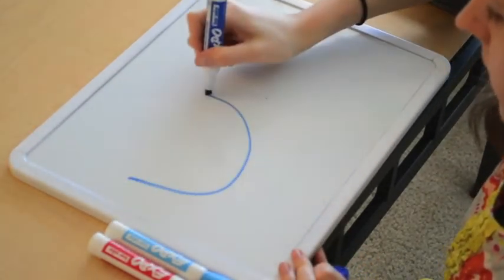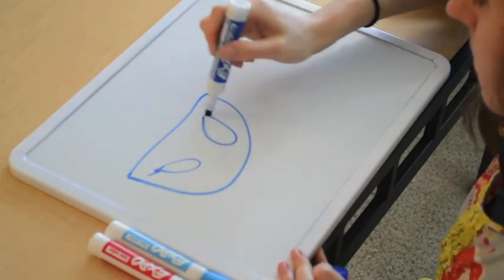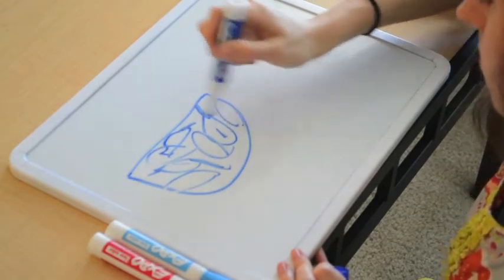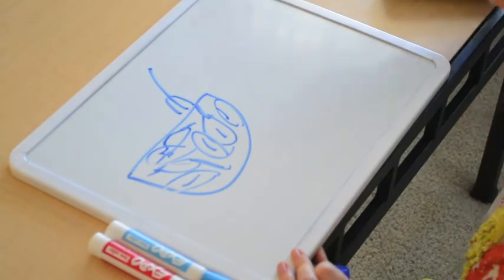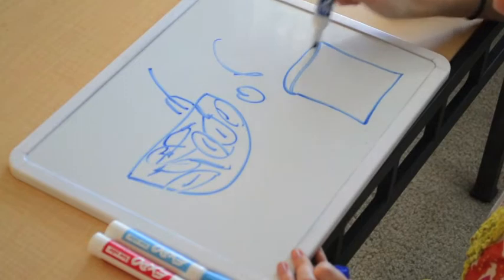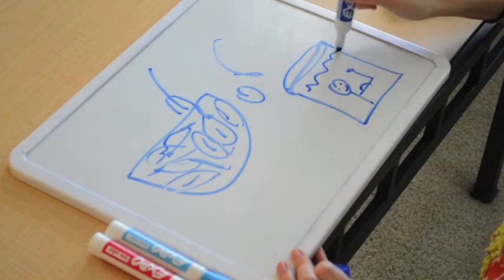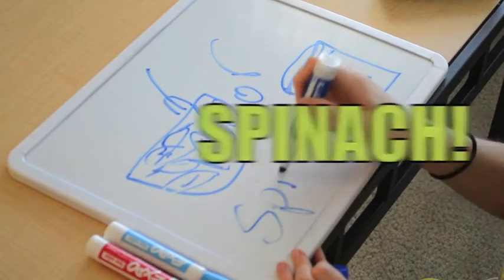Now for our third picture. Here we go. I'm using a blue marker, but this is actually a green food. These are actually not fish. It's kind of difficult to draw. You can eat it out of a bowl, nice and fresh, like I've got here. Eat it with a fork. There's actually another way it comes though, out of a can. And overall, this prevents cognitive decline as far as helping out your brain. Take a look at that. Popeye eats it too. What is this? You got it. It's spinach.